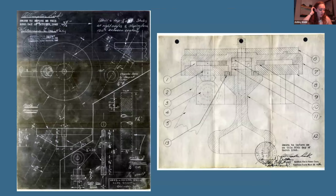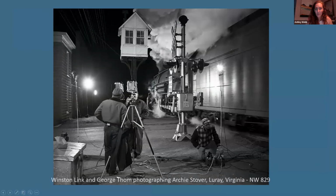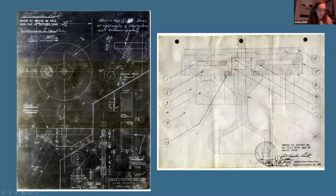So as I mentioned earlier, Link also designed a number of tripod and flash equipment to be used while out shooting. So on the right, we have a design for a portable tripod head, which would lock the legs of the tripod in place to prevent sliding when setting it up on glass or marble.